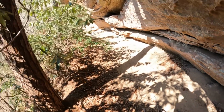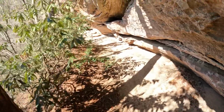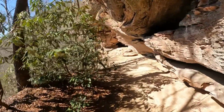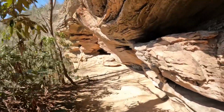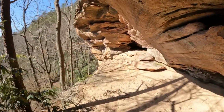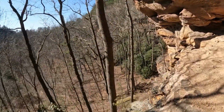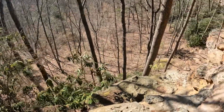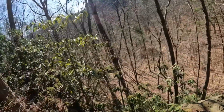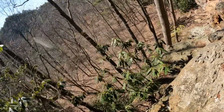Alrighty, here we are. I'll show you the Indian writing. It's in this shelter. You have to go out. It's right on top of the shelter. You have to kind of know where it's at, how to get here to get to it. I showed y'all down below, dark ledge. It was down there a while ago. We'll get down here and get to it.